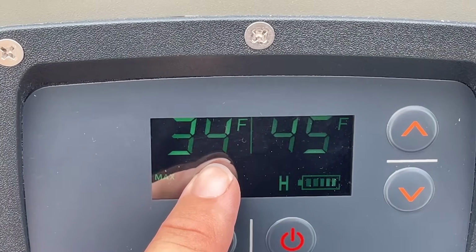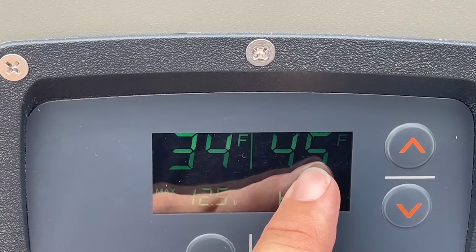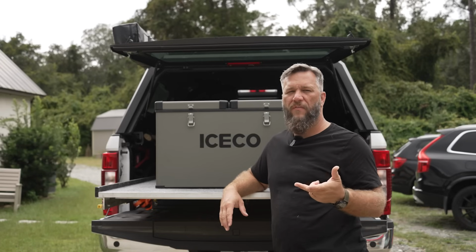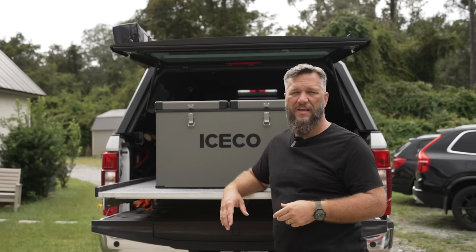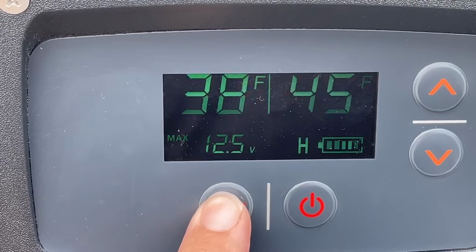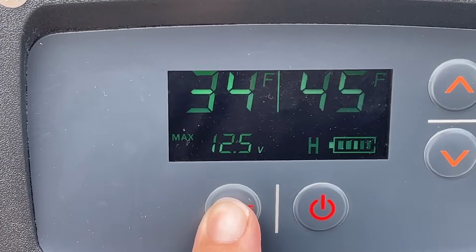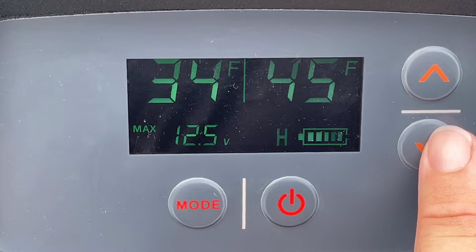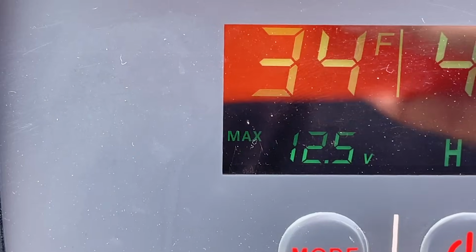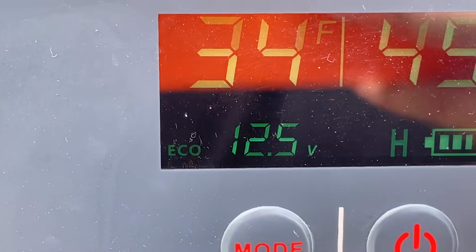On the panel here, you can see that the temperature can be set for each side, hence dual zone. Or you can leave one side off if you don't want to power both sides. You can also choose max or eco mode. That's gonna speed up or slow down the compressor. Now, when you first start it, you might wanna use max, and then once you fill it with the drinks or whatever, after it gets cool, then you can turn it to eco mode and save power.